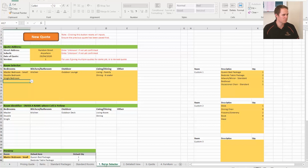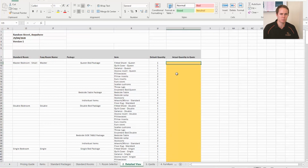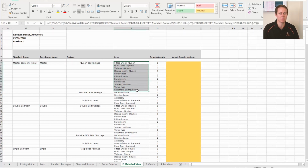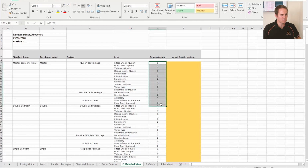So I've selected my rooms. I now go to the detail, and this is where you probably spend the most time, because for every room you've set up, so master bedroom, I can come over here, I've got my queen bed package, and it shows me all of the items that I've set up in the background that it knows I want in a standard queen room. So the queen bed, the bedside table, artwork, floor rug, everything else, and it's got default quantities. Now here's where I go through and I can zero things out if I don't need them in this case, or I want to increase it. So I'm going to do that with a couple to show you.